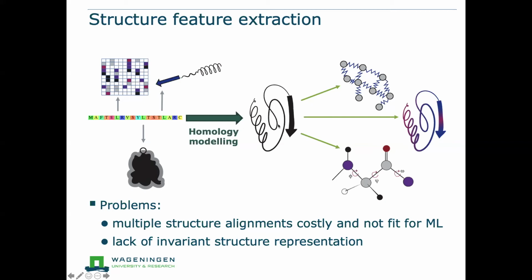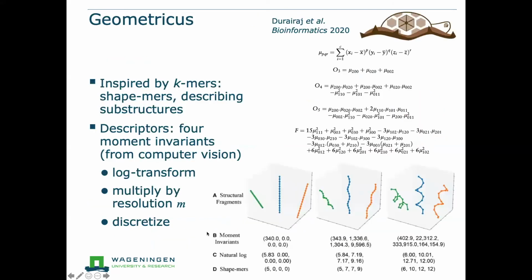Now, the problem we ran into was that it's not easy to align structures. If you want to do machine learning, you have to make sure that the same feature columns represent the same thing. So here you would need to do multiple structure alignment. That's costly, and these methods are not designed for machine learning, but rather for learning about the structure. And there's a lack of an invariant structure representation, so rotation and translation invariant.